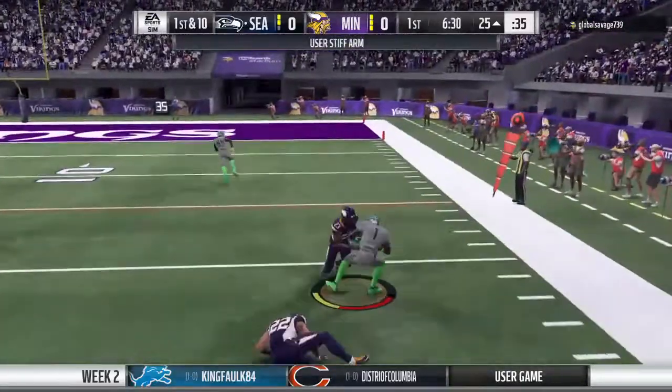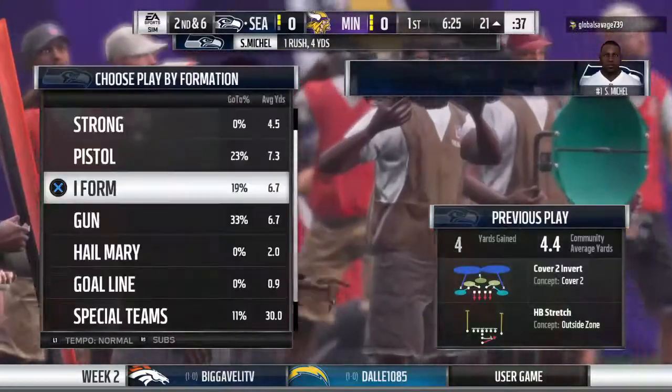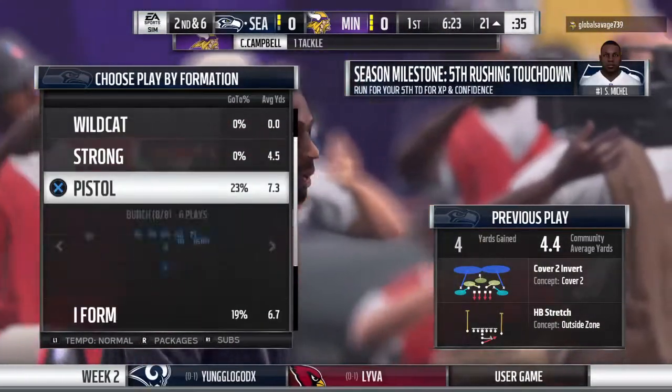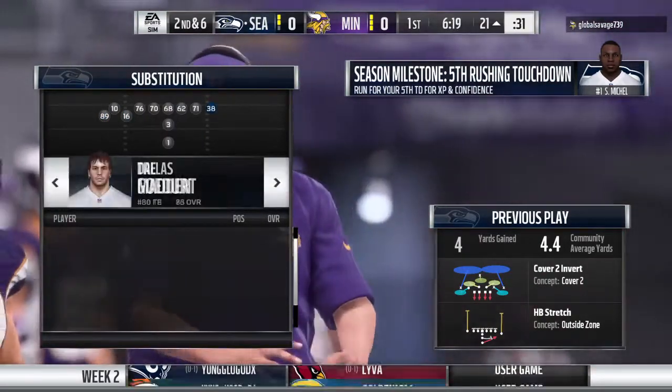Uses the stiff arm. He'll be brought down at the 21 after a pickup of 4. Tough running there. That's a hard-earned 4 yards. Yeah, those are the unsung kind of runs. They don't fill up the stat sheet, but they do set you up in good position on 2nd down.